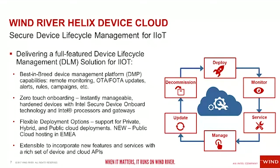So if you don't know about Wind River, we have been solving the tough problems in embedded for over 35 years. Our flagship product is called VxWorks. It is a real-time operating system for embedded devices. So we've been in this space as long as it's been around.